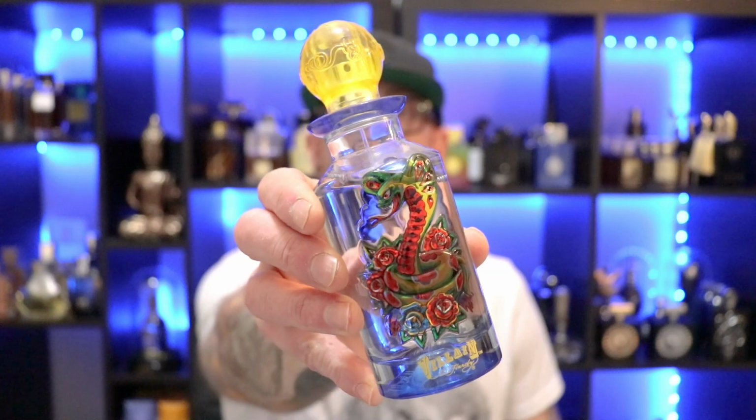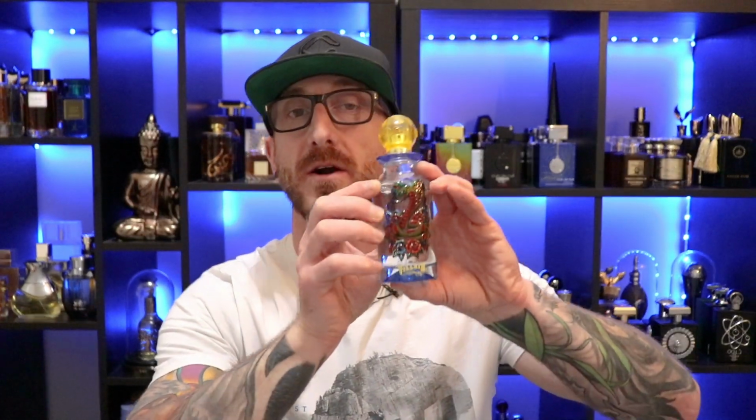All right, up next, we're moving to the house of Ed Hardy, and it's Ed Hardy Villain. You can scoop this bad boy up for $21 at discounters, and look at this bottle. What a piece of artwork from Ed Hardy right there. This is a very interesting fragrance.